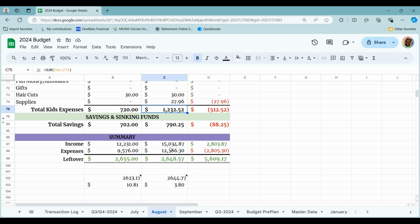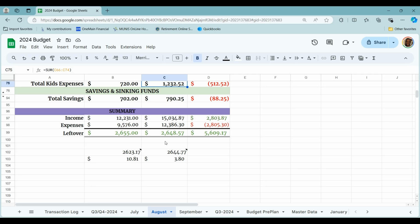Total income that was brought in was $15,034.87. We ended up spending in expenses $12,386.30. And that's leaving me a rollover amount, you guys, in the green. Yes, it's in the green of $2,648.57. Yes. So I do have some numbers down here, and I'm just going to tell you guys about them.